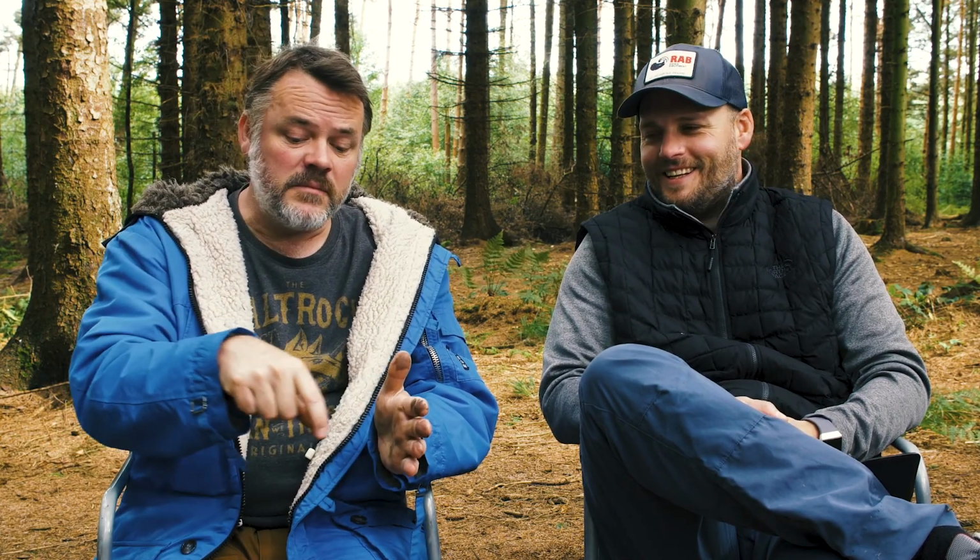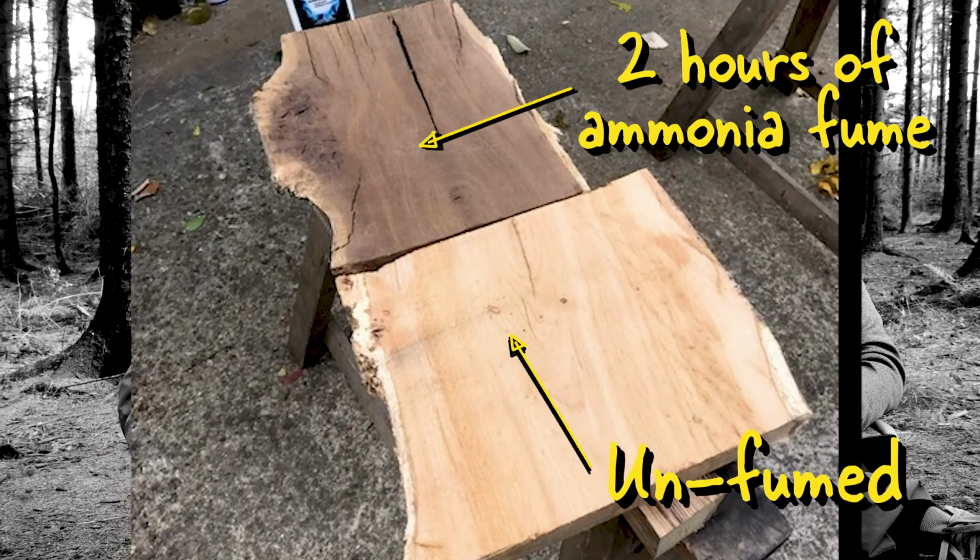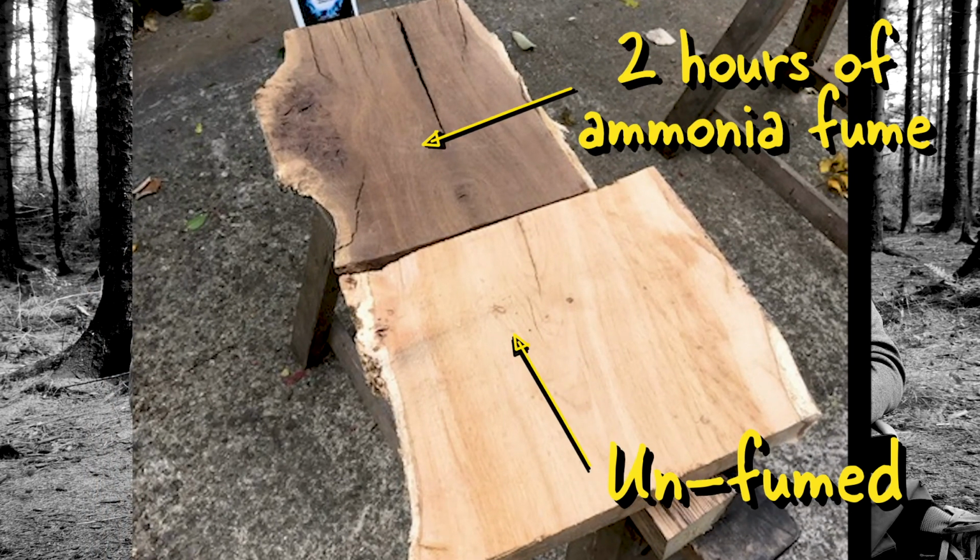And what I'd say to anyone is get yourself a Tupperware tub. Pop some samples of wood in there, whatever they might be. Just try it on anything. I don't think you can do it on pine or woods that don't have tannic acid in them. And just see, the longer you leave it in there, the darker it gets. But there is a cut-off point where you're not going to go any darker.